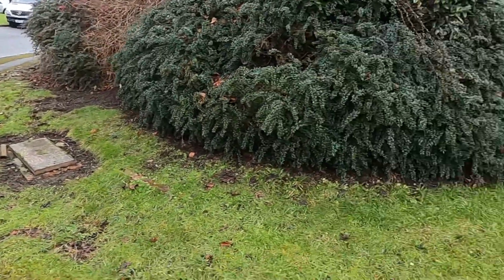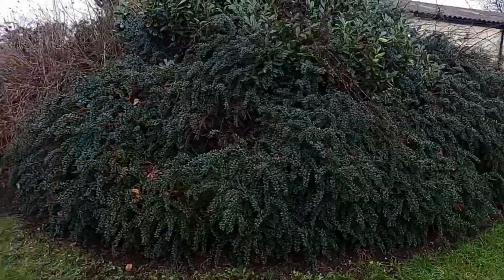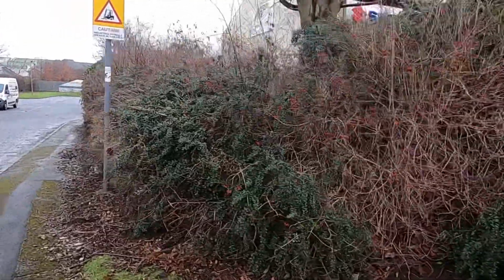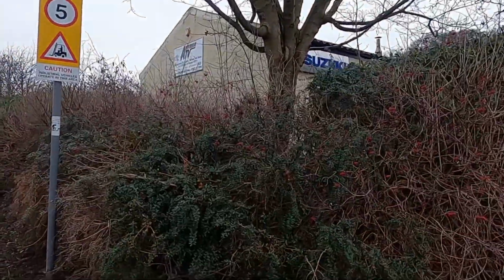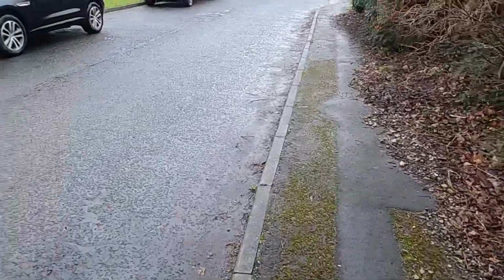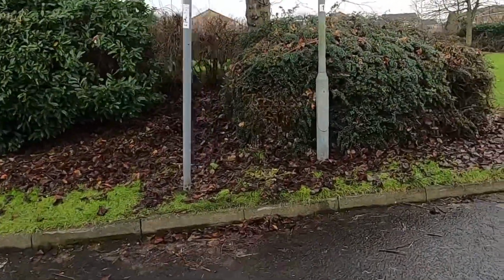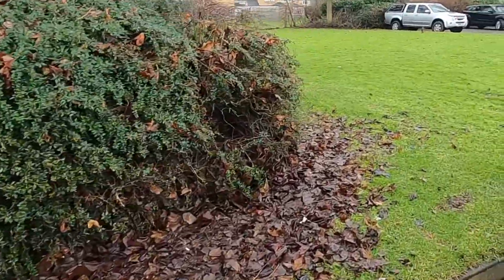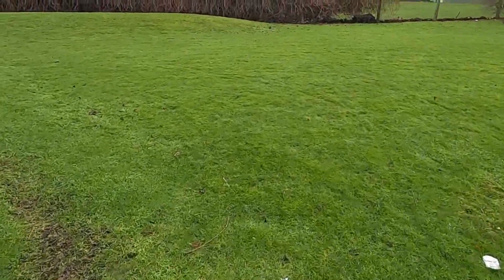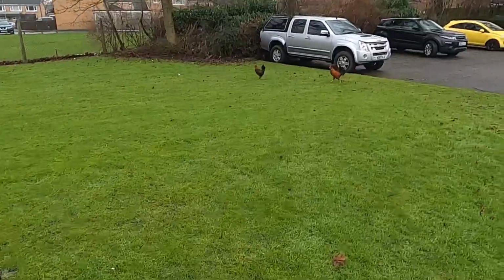So entrance to site number two, and we're straight off the main road. We've got a large shrub area that's the same again. It's been tackled at the front and trimmed up, but very little happening at the top. As well as that, we get onto the footpaths, and as we come over to the other side, same again, still lots of leaves on the ground, and then we come onto a large grassed area that's to maintain. And look, chickens, free dinner.